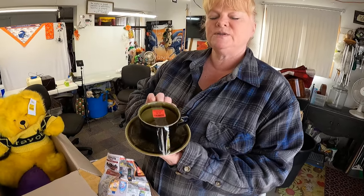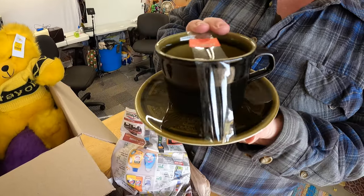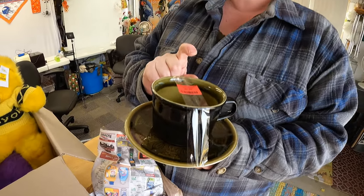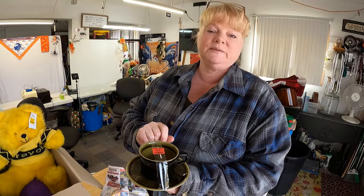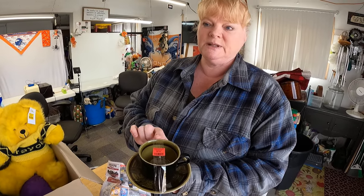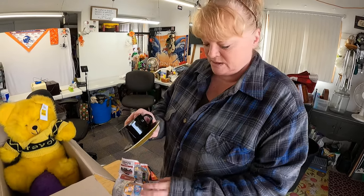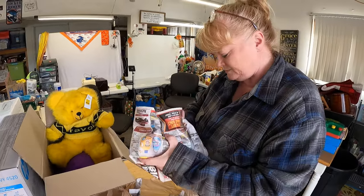I got two sets of these for $2 each. This is a Taylor. It's not marked on this, but I think it's marked on the cup. A Taylor. Not Taylor Swift. But anyway, I believe we can get $16 out of each one of these. Okay, so two apiece. Got two of them.